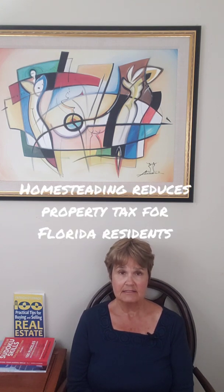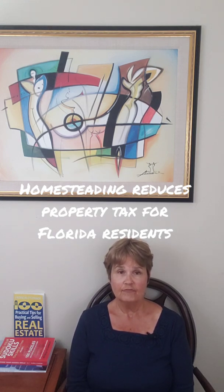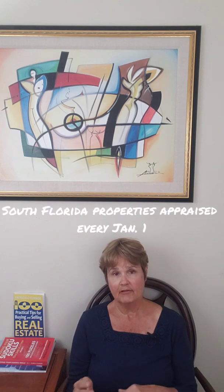Today I want to talk about our Florida Homestead Act, which can save Florida residents a significant amount of money on their property tax. In Florida, we have two types of property values.